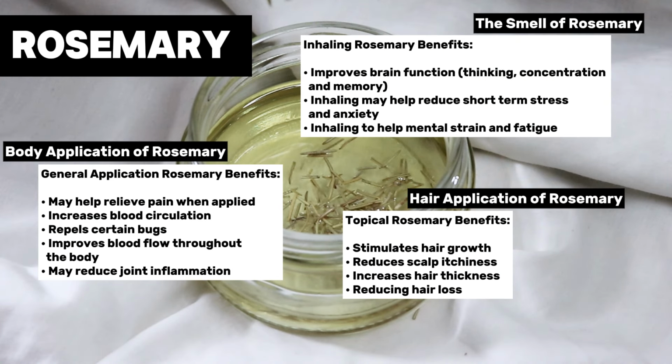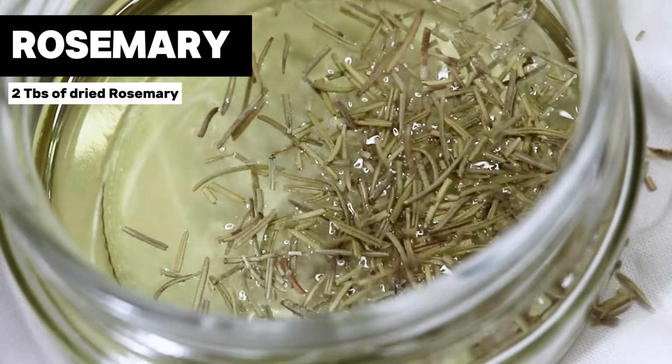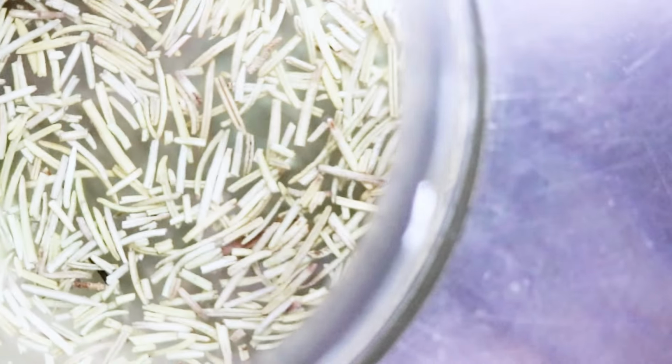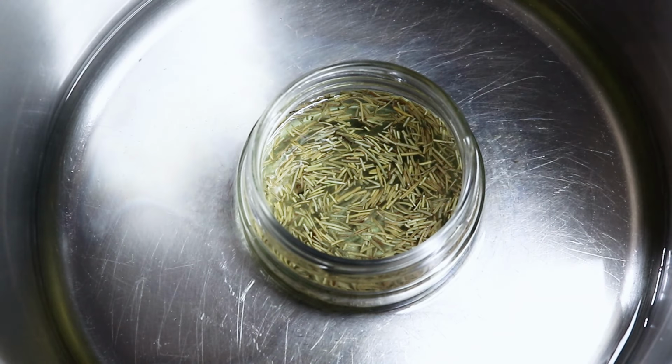I love that it has different benefits depending on how you use it. Just the smell of rosemary alone improves the brain function, and it reduces short-term stress and anxiety, and it helps with mental strain and fatigue. So it's actually great for your mental health as well. And when you apply it, it's great for the blood circulation on any part of your body. It improves that blood flow, and same thing with your scalp. It stimulates hair growth. It helps with scalp itchiness and just the thickness of your hair as well.